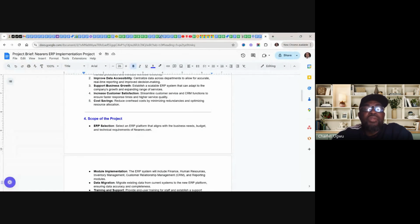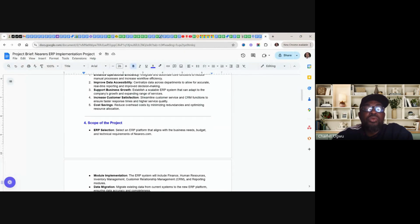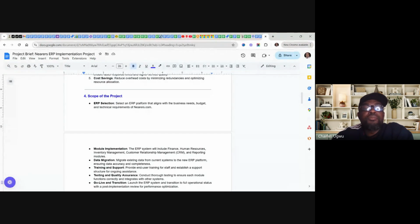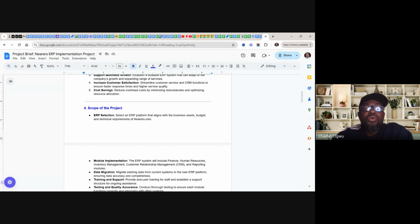Then, what is the scope of this project? Where do we need to cover? In order to capture these objectives very well, we have to cover the following scopes. Number one, within our scope is ERP selection. Select an ERP platform that aligns with the business needs, budget, and technical requirements. So we are looking for a robust ERP system that can scale as we grow. During selection, we need to make sure we select a very scalable ERP system that is within our budget and within the time frame we want to implement this.